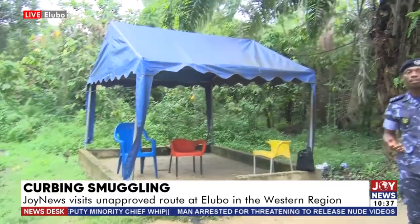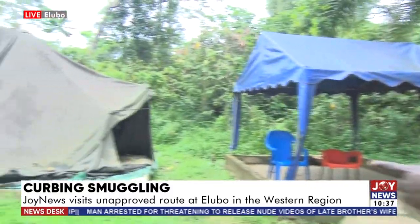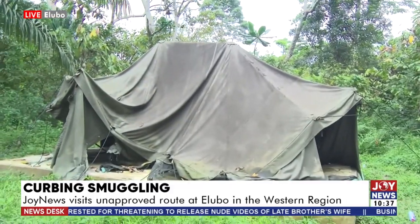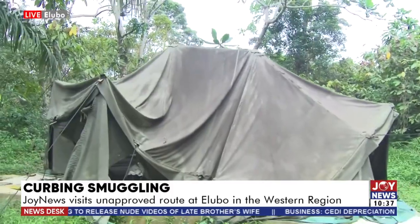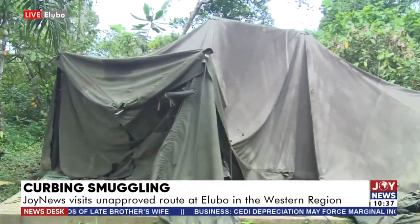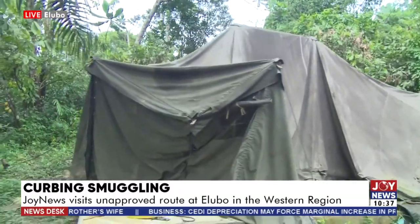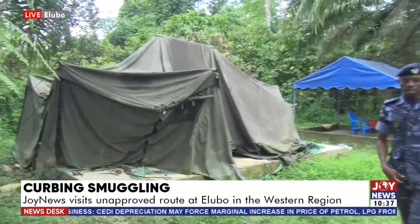So what kind of goods do people smuggle in? But what happened to this tent? It collapsed as a result of the rain. This one was given to us by the military, but as you can see, it has collapsed. So you sleep there at night? Yes. What kind of goods do people try to smuggle?